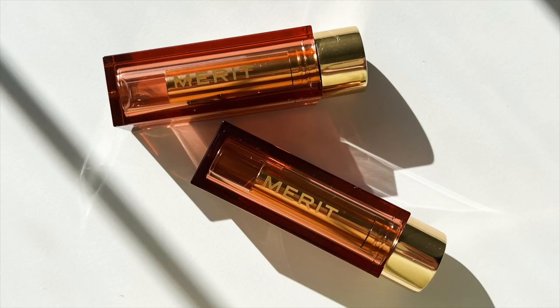And now I have some lipsticks that I think are extraordinary. These are the Merit, what are these called again? The Signature Lips. And these I think will become a lot of people's actual signature lipsticks. They have that really approachable, beautiful texture. They softly build up. Here, I'll quickly show you.